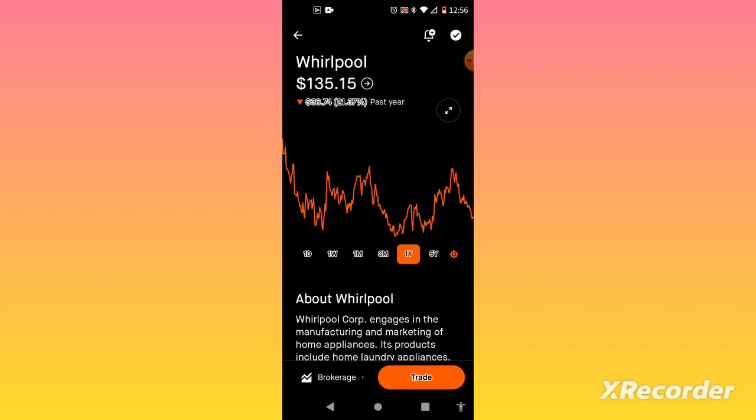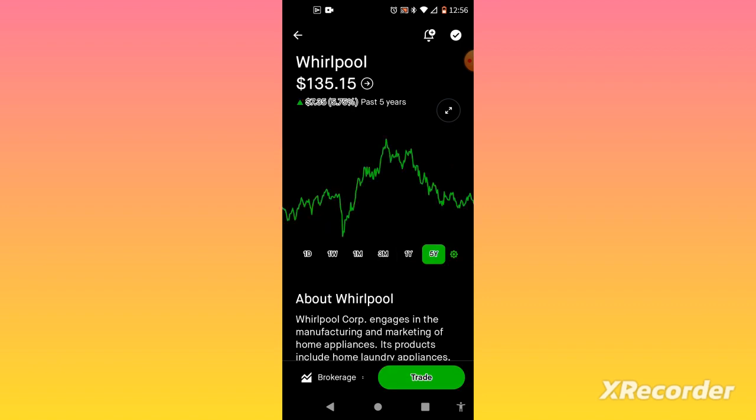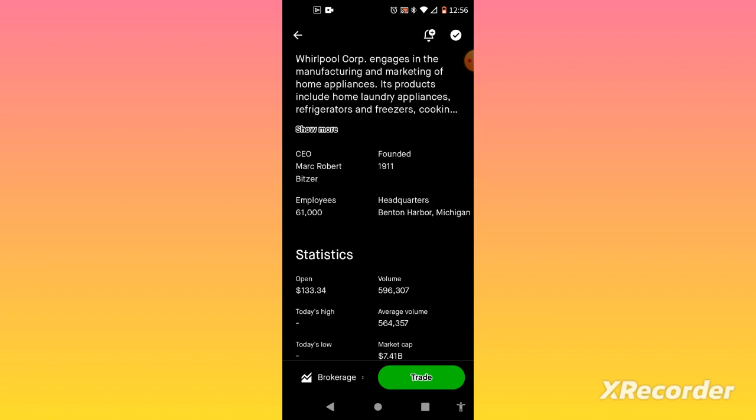Last 1 year, down $36 in the past year. That's a lot of money on a $130-something dollar stock. 5 years, it went up $7 in the last 5 years. So as you can see, in 5 years, it's taken a very slow approach to growth. So that's the thing you have to remember.